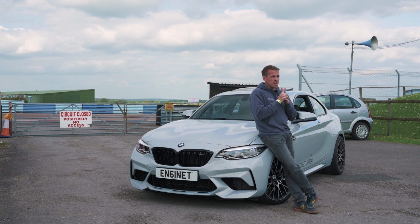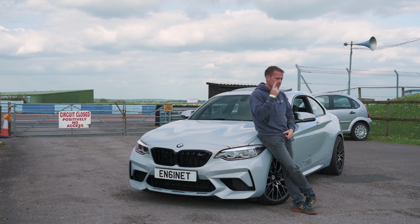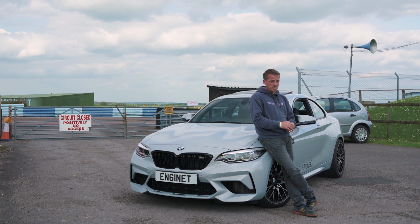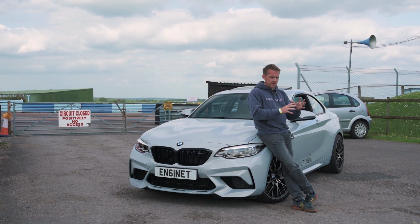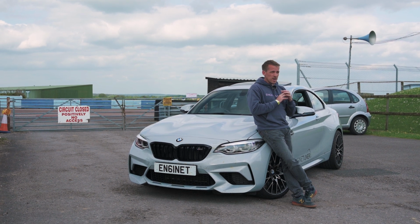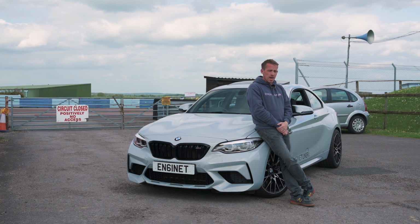What we're going to do now is have a look at some footage, have a look at some times as we were going round, and we'll kind of decide what we're going to do next. We certainly will develop a handling package for the car, and certainly a kind of stage 1 braking package, because those are both areas where clearly it needs a bit of help. That's no surprise because it's stock and it has to do so many different things. But yeah, all in all, great day.